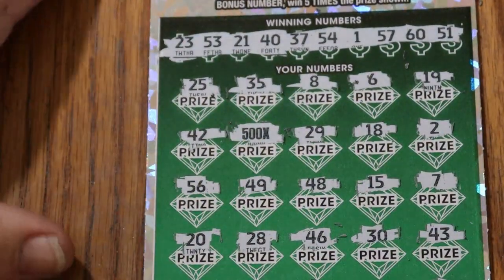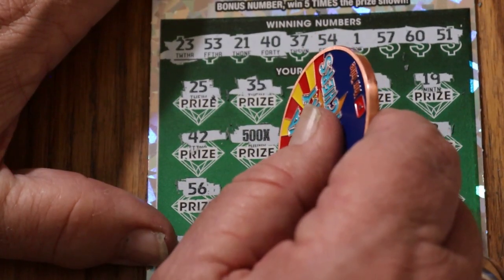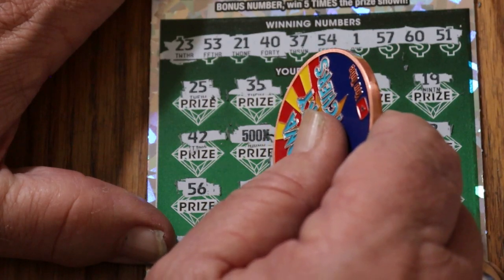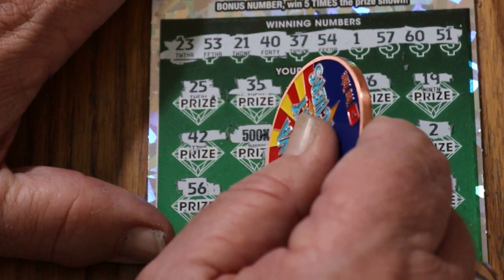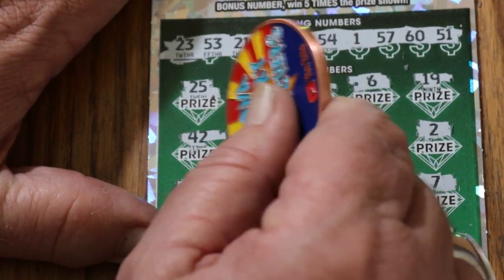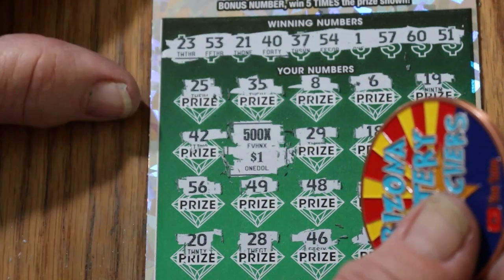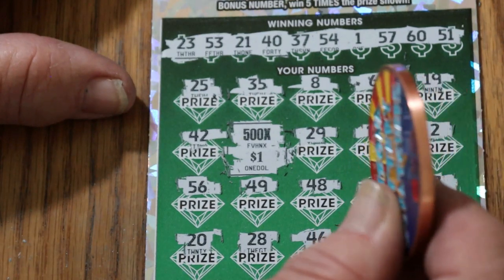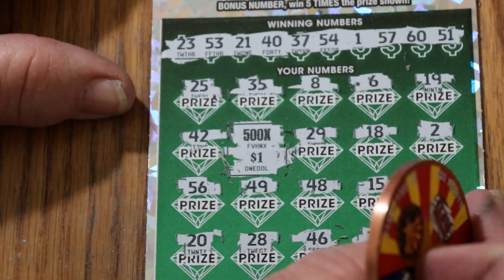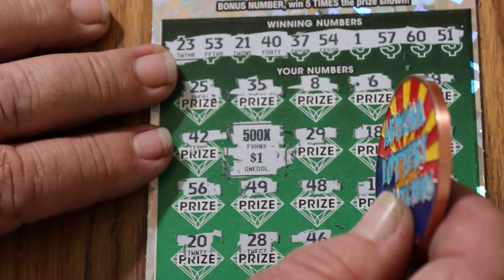Okay. All right. We'll bring her in tight for this. We're going to creep up on this baby. Okay, well, whatever. 500. Yes, sir. I was starting to wonder if I was going to have to make another trip up to Tucson to the lottery office. That would have been cool, but this is not too bad.